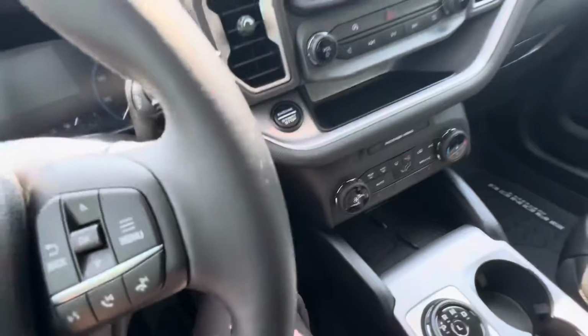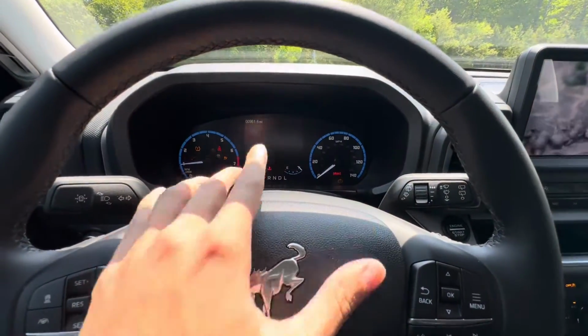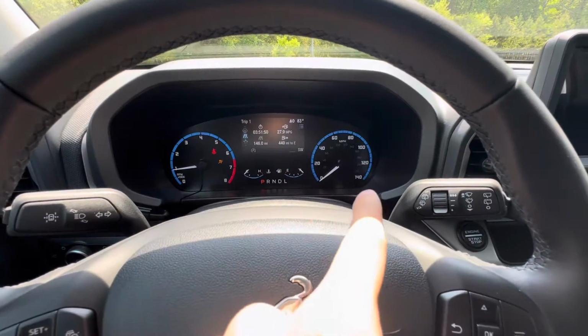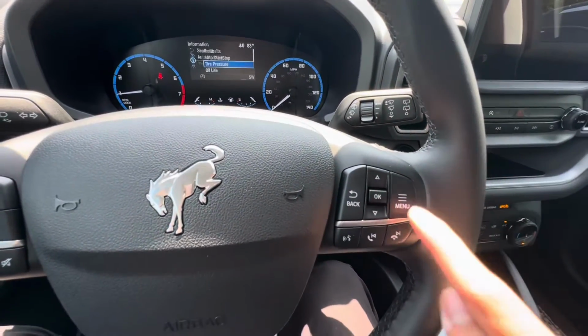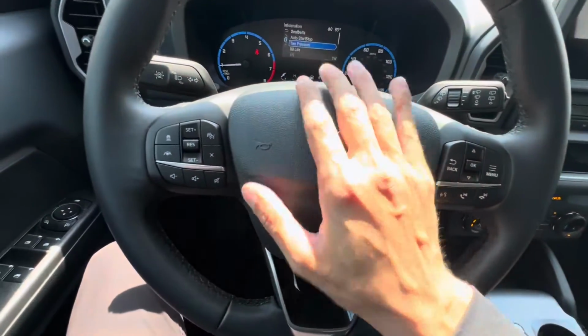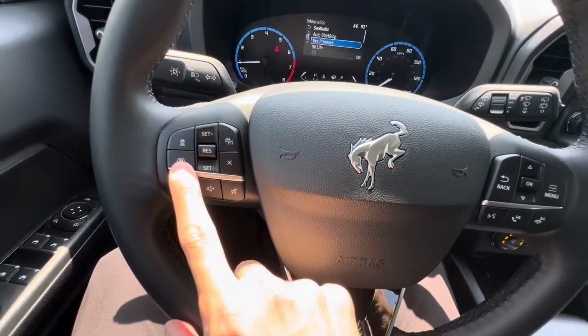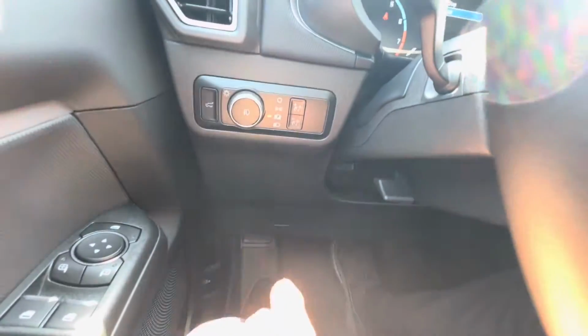Now this is push button start as well. You have a small digital display up here in the center, analog gauges to the side. You can control that screen by going up and down and hitting your menu button on the right side of the steering wheel. Hands-free voice commands, horn, all of your cruise control buttons, lane keep assist, volume, everything you need in one place.